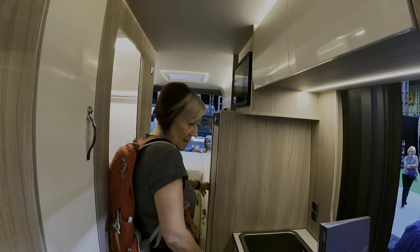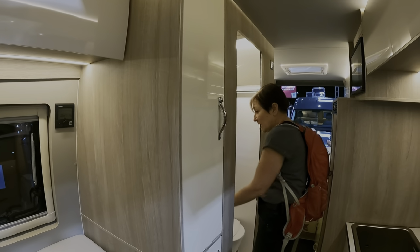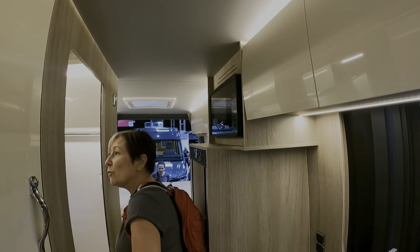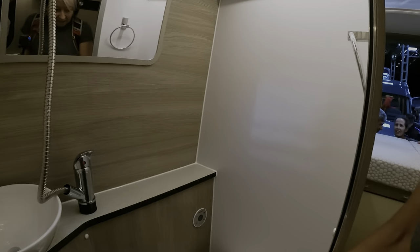Microwave. Oh, look at that. Oh, hob. Electric hob. I mean, the finish is nice. It's got a nice finish. And it's got one of them rolly doors, look. The sink's about that big. You wouldn't even clean your teeth without getting it all over. And you won't get your bum on that loose seat.